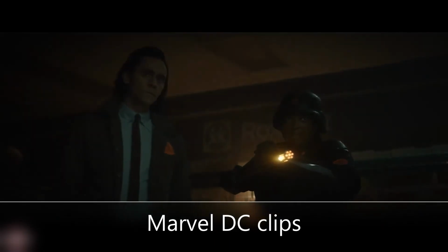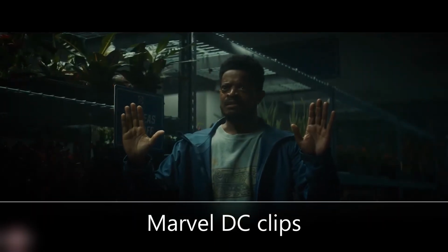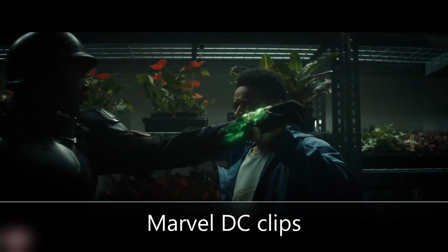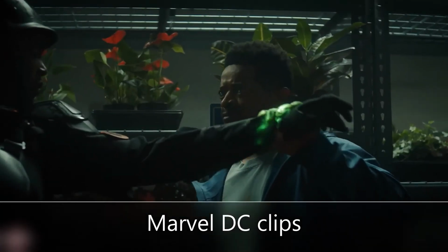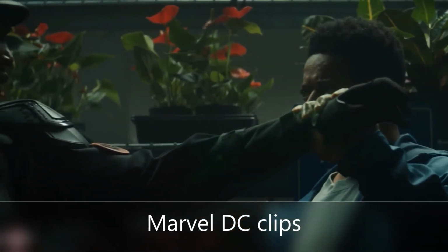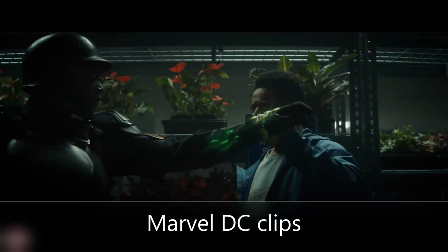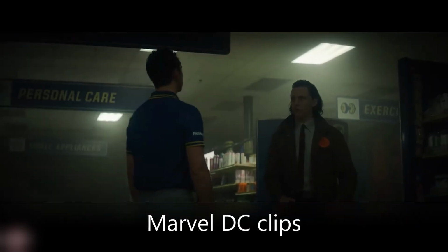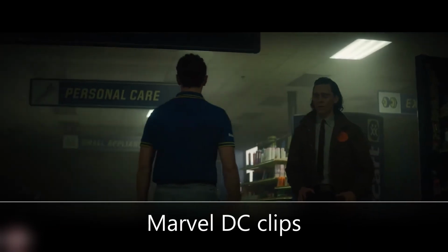B-15 and Loki both find this suspicious, as no one should be here shopping for plants in this storm. B-15 approaches this man, and immediately female Loki passes herself from this man's body to B-15's. If you notice carefully, you can even notice the aura of female Loki passing through, so it's evident that she's able to possess anyone's body. Now, this specific ability of hers might indicate something else. I'm gonna talk about it at the end of this video, so make sure to stick around.